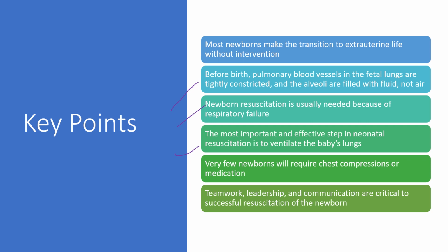Your skill development, whether it's with a T-piece resuscitator or with a flow-inflation bag and mask, is going to be a key component in effective ventilation. Now, in most adults, like I was saying before, it's cardiac failure, and compressions are a key component to getting them resuscitated. However, in this situation, it's going to be ventilation. Very few newborns will require chest compressions or medication. So that's a good thing. And it just reiterates the point that effective ventilation is a key skill, a key focus during resuscitation or during transition if they need extra support during transition.